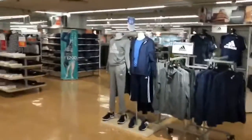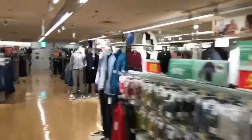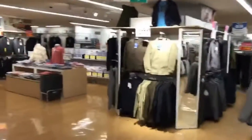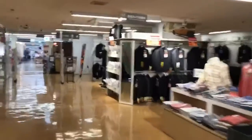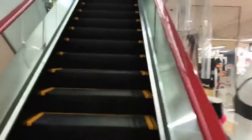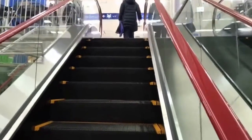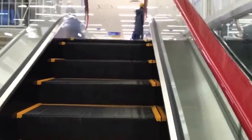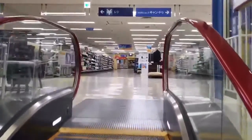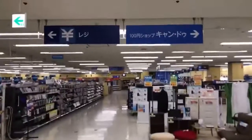Let's see. You can see the menswear. We'll take a quick look up at the fourth floor. I'm trying not to be too in the way or too obtrusive. I know that people don't like to have themselves on camera, so I'm trying my best to accommodate that as well. On the fourth floor, the 100 yen shop, as well as the electronics.